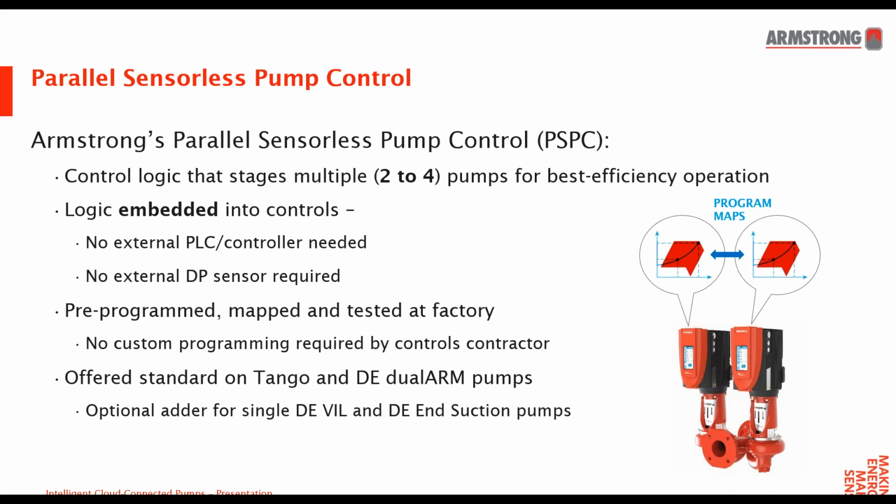And as a benefit, we provide this as standard on all of our dual pumps, our Tango and dual arm pumps, and we offer it as an adder for our single vertical inline or end suction pumps if you were to order multiple pumps and wanted to run those in parallel.